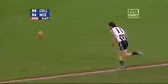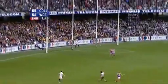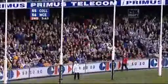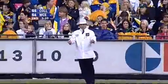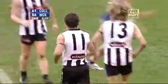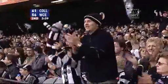O'Brien lost his man, Braun. O'Brien runs onto it from 35. Put the Magpies in front, and he does. Some electrifying stuff from Shane O'Brien. And Collingwood back in front at the Dome. Notice I went with Lynch in the ruck there, boys.